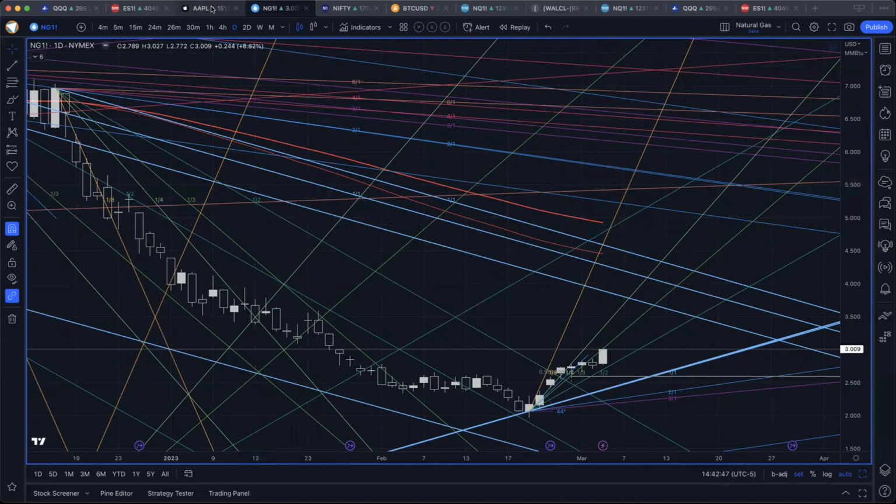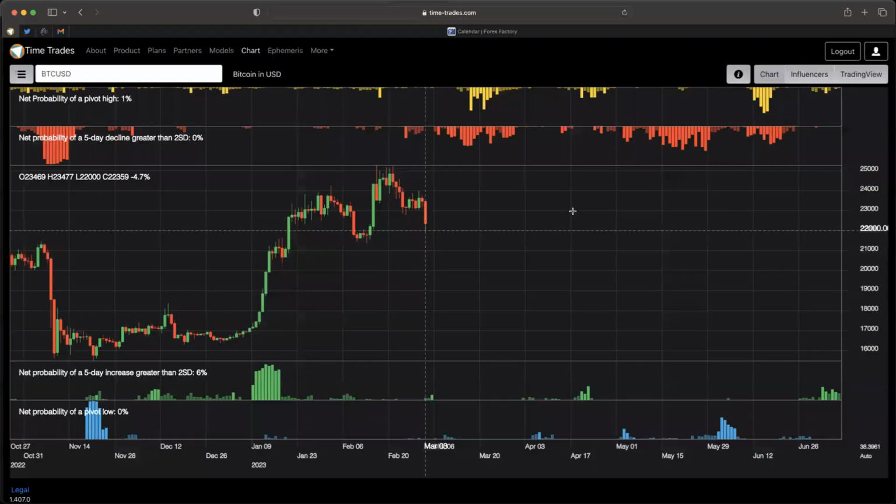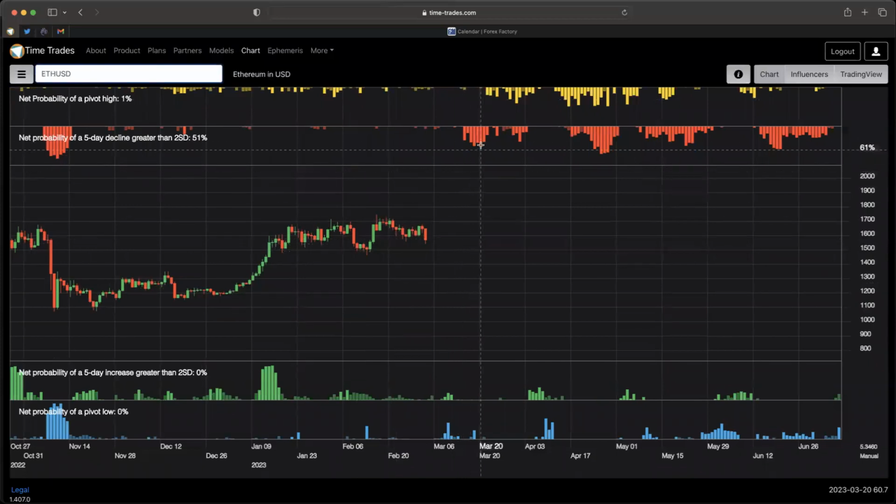Okay, so that's Bitcoin. We've got a bit of a bearish bias here still. The Time Trades machine learning thinks there's still a little bit more of a move down to come. Maybe we'll take a quick look at Ethereum. It's kind of the same message on Ethereum as well, with a cluster of pivot lows coming up around March 18th, 19th, 20th, right around the equinox. All right, so that's crypto.